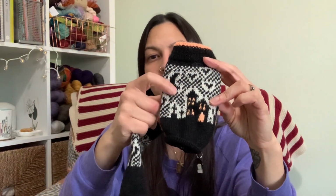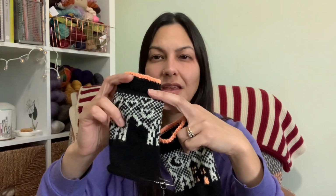When I started my second sock, look at how neat it is. All of the color work here with the black and white is so neat. And then I go back and look at this one, and it definitely is not. It's kind of like I almost rushed through the first sock, and I was thinking about pulling the first one back all the way, ripping it all the way back, and re-knitting the first sock.